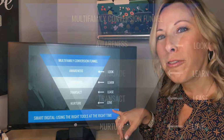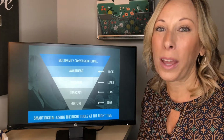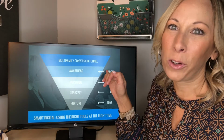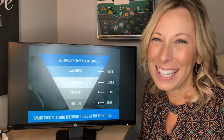And then during the love phase, this is once they've moved in, and our goal as marketers here during this phase is to nurture and love on those current customers and residents, because when they love you and they tell others that they love you, it goes all the way back to the top of the funnel and will help you convert more leads and accelerate those leads as they come through the funnel. Let's dig in.